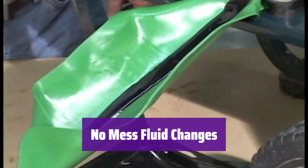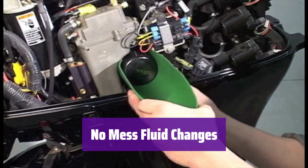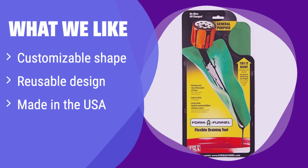Say goodbye to messy fluid changes. This funnel helps you avoid spills and keeps your workspace clean. It's the original and made in the USA. What we like. This funnel's unique ability to be shaped and formed to fit any space is a game changer. It's reusable and made in the USA, ensuring quality and durability. If you have unique fluid transfer needs or like a versatile tool, you should consider this.